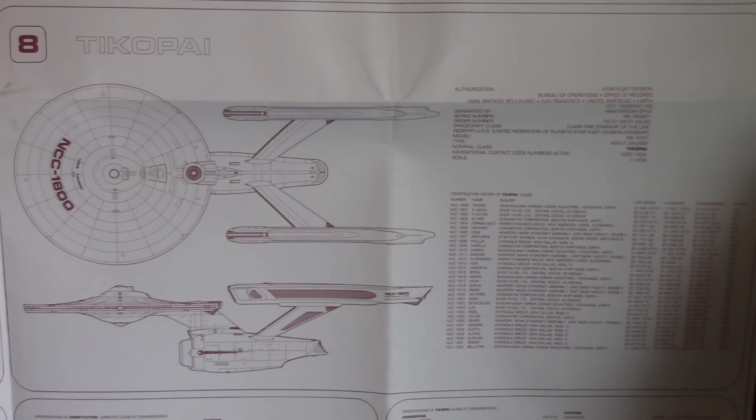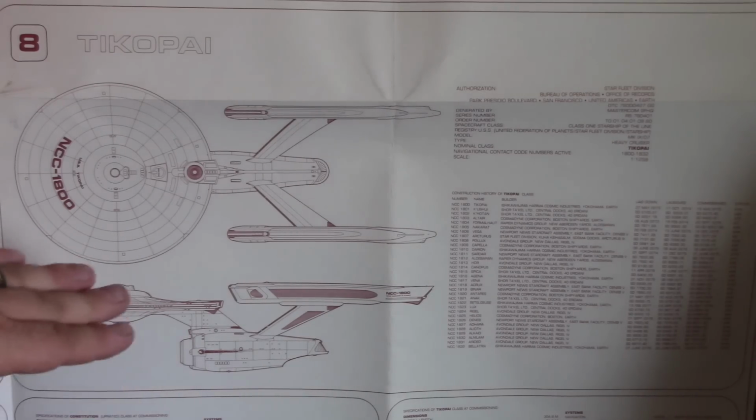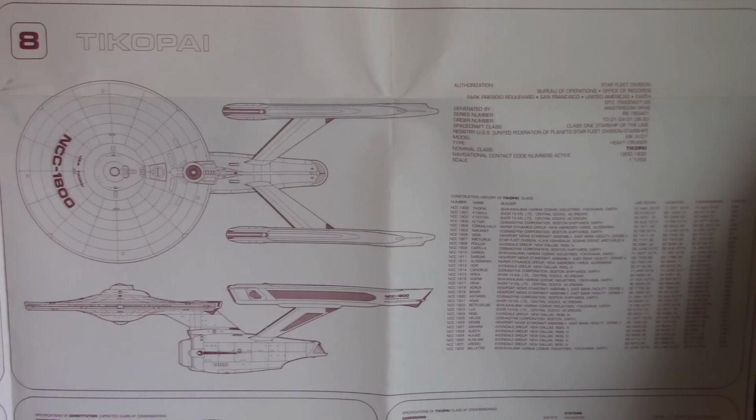Next up is the Tycho. I don't know, whatever that says. There's a few differences between this and the Constitution class Refit and the Enterprise as well, the Enterprise class. First off, and most noticeable, is the bridge dome, which looks very similar to the original Constitution class, or the Phase 2 Enterprise. So it's almost like Eaglemoss's XL Refit is, in fact, this ship, because that's basically the bridge dome they have on that model.